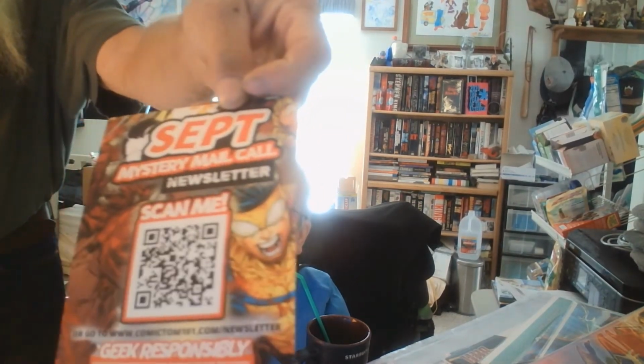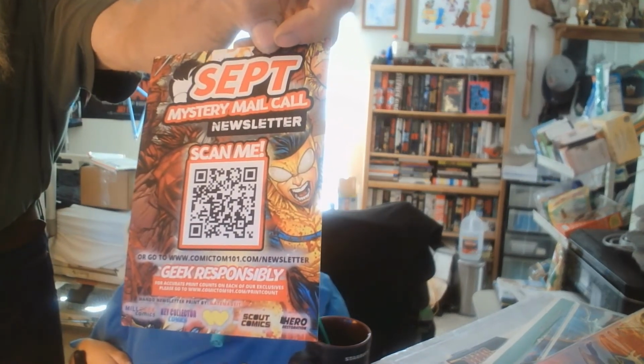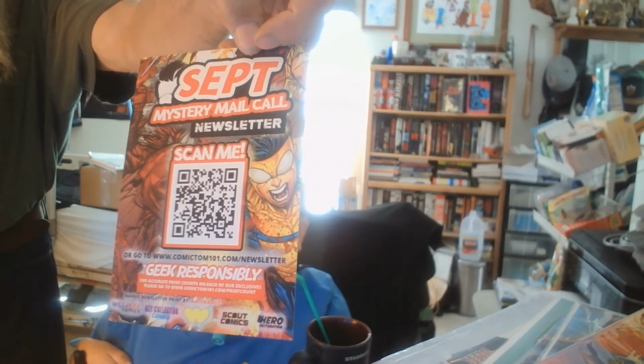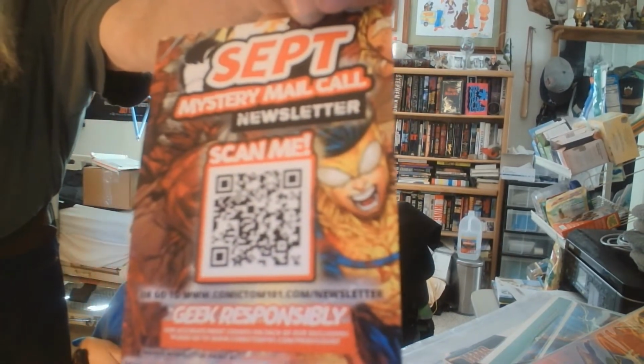Dad'll flip it over if you guys scan your computer here. You can get all the pertinent information because I'm going to be ignorant and not going to be able to give it to you. So scan there and learn more about it. Now we will dive into the comic books.